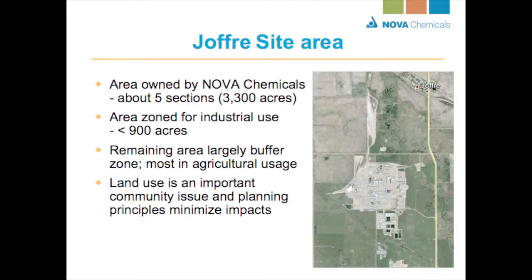So here's an aerial of our site area. We own about 5 sections of land, which is about 3,300 acres. But the area zoned, which is just that developed area there, is less than 900 acres. Our remaining area is largely buffer zone, mostly in agricultural usage. Land use is an important community issue, and planning principles minimize impacts. So all those lands around us, we do have leaseholders that either farm them or put their cattle out there and graze those lands.